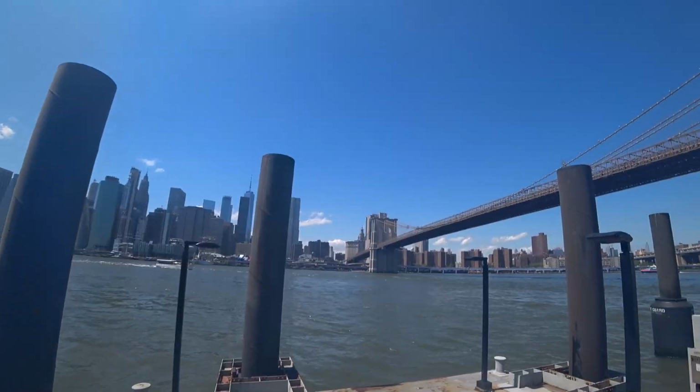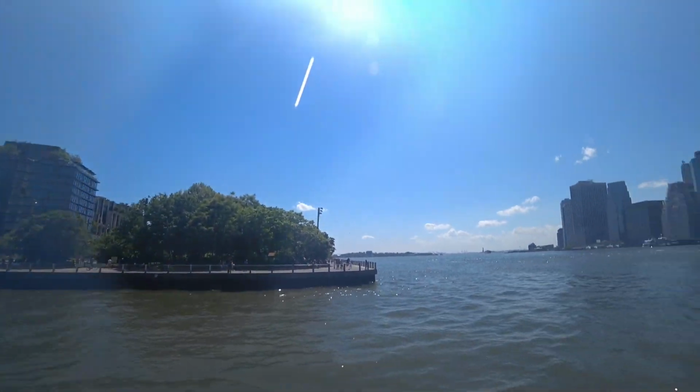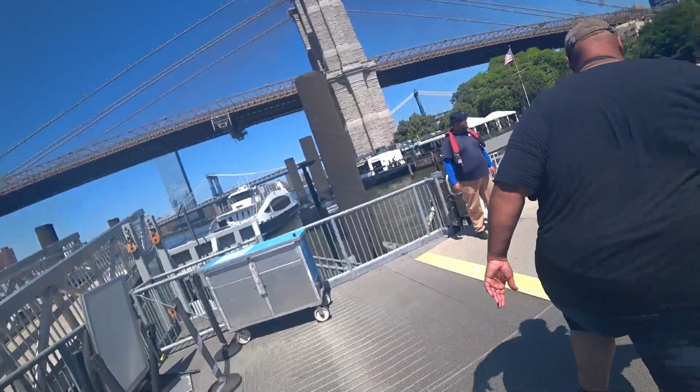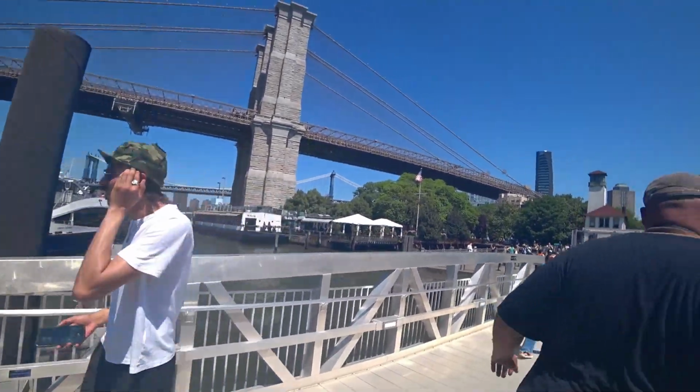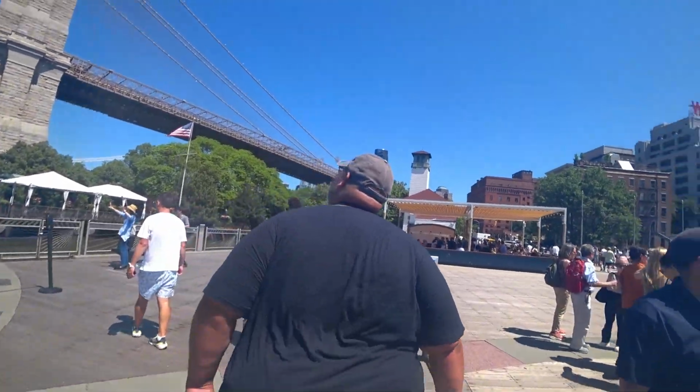Thank you. All right, there's the view of the city. Brooklyn Bridge, I guess. Oh, we gotta go. Okay, photo of that. Thank you. Brooklyn Bridge. I don't even know if you can hear anything because I have it in my thing here, but I'm going to turn it off right now.